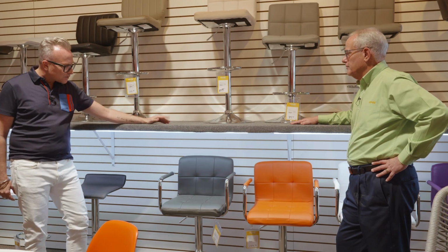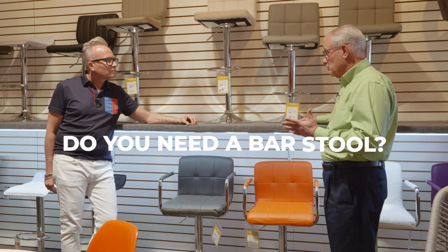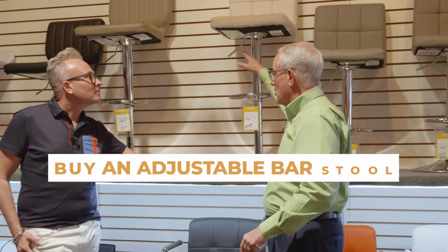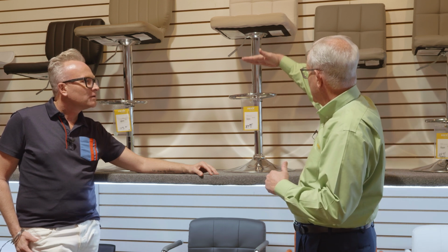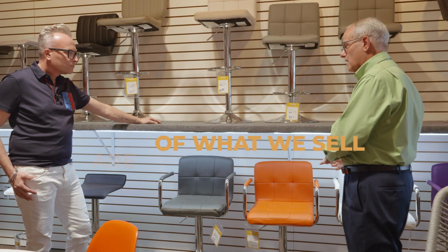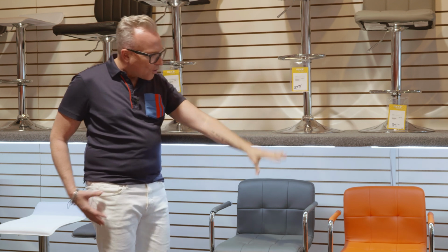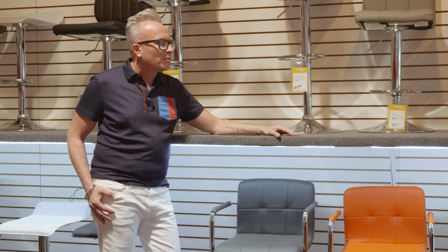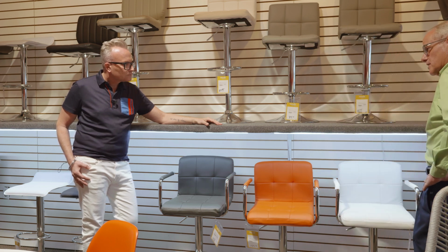When people are coming in for bar stools, what do I need to know about a bar stool when I'm buying one? Well, you need to know, first of all, do you need a bar stool or do you need a counter height stool, right? Now, the way to get around that is to buy these adjustable bar stools that go up and down to your need. So not only does that fluctuate between a bar height and a counter height, it would fluctuate based on size of person, right? Okay. And most of what we sell are these adjustable ones. So you can buy something that's neutral and it's going to go with any decor, or you can grab something in a pop of color and just add that sort of mid-century vibe to your home. Absolutely, and this is our best-selling bar stool because it comes in so many color choices.